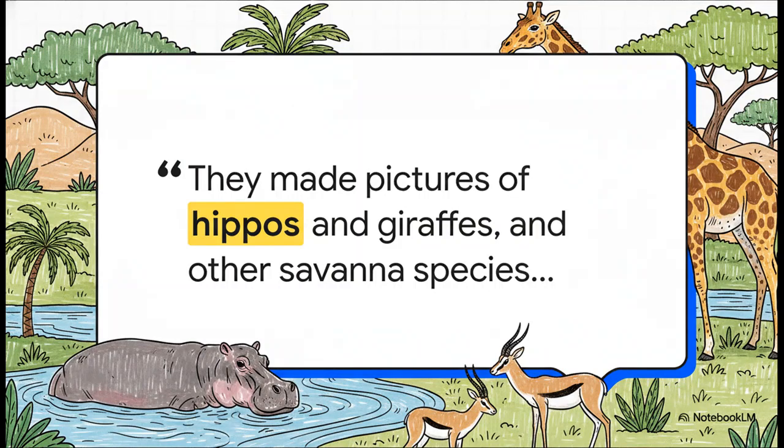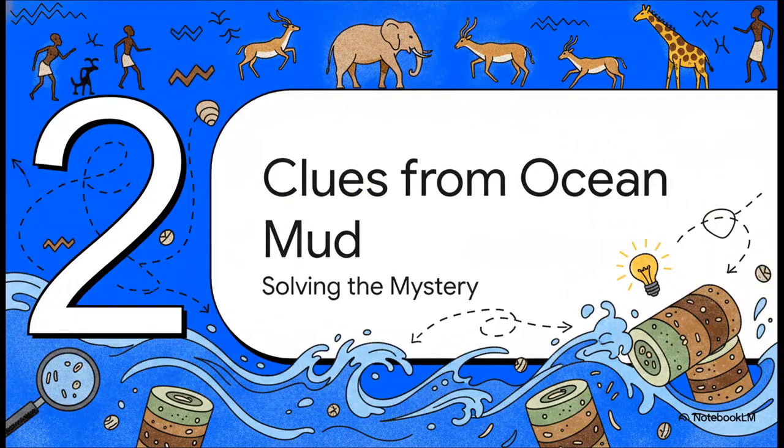And he hit the nail on the head. We're not talking about a couple of unusual rainy years here. This was a massive, long-term transformation. Animals and humans just made themselves totally at home in what is literally now the middle of the world's largest hot desert. That brings us to section 2, clues from ocean mud.